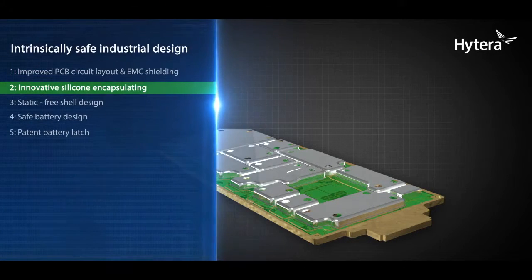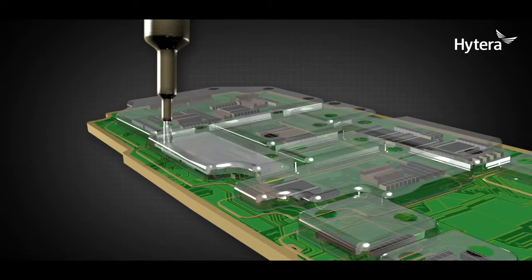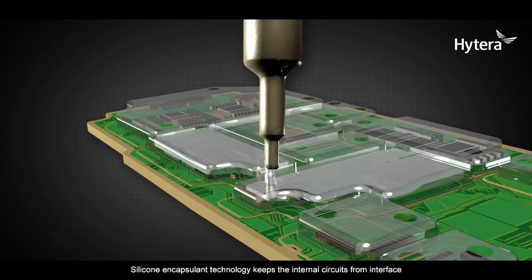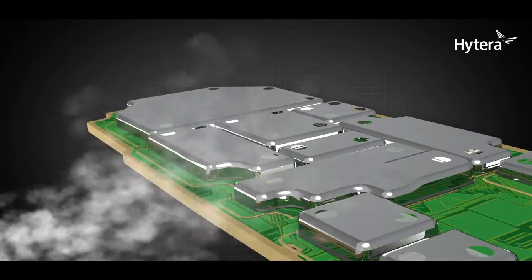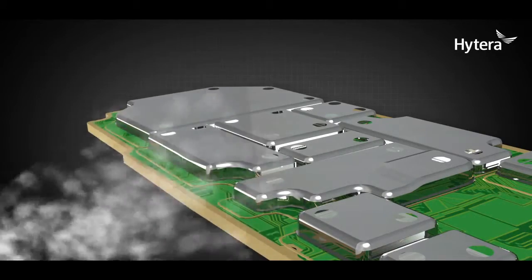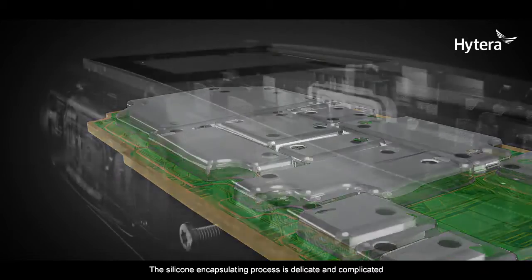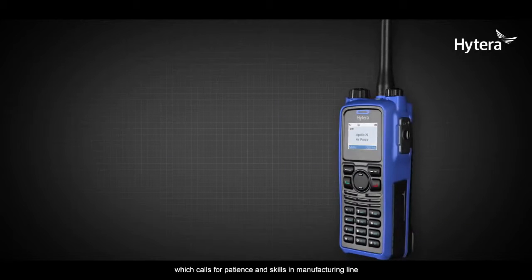2. Innovative silicone encapsulating. Silicone encapsulant technology keeps the internal circuits from interfacing with air and liquid, which effectively stops the intrusion of harmful gas. The silicone encapsulating process is delicate and complicated, which calls for patience and skills in the manufacturing line.